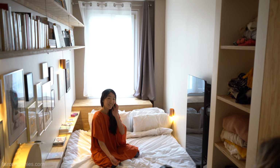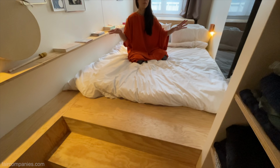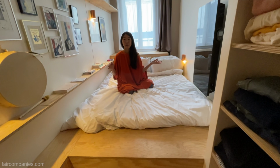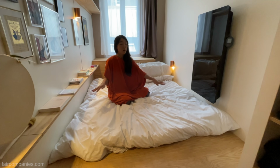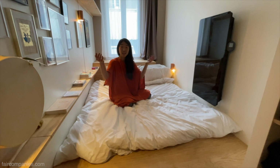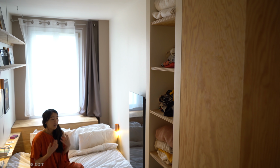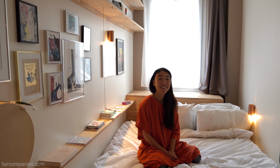How big is the bed itself? It's just 140, but it looks bigger because actually the whole place is just a huge bed, right? If there was any space, we would see that it's a tiny room, but because it's a big bed extension with the shelves and the dressing, it just looks like a super comfy bed. And it is. So it gets warm in here then, it's easy to heat.